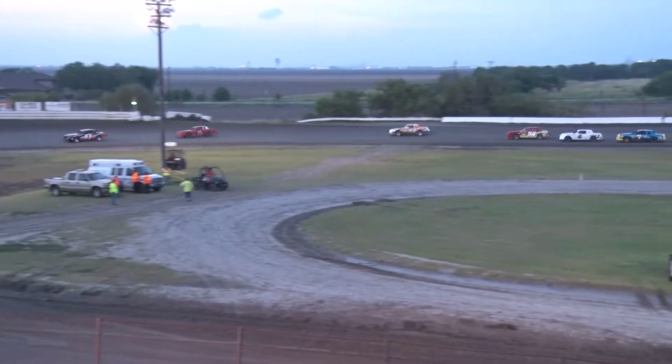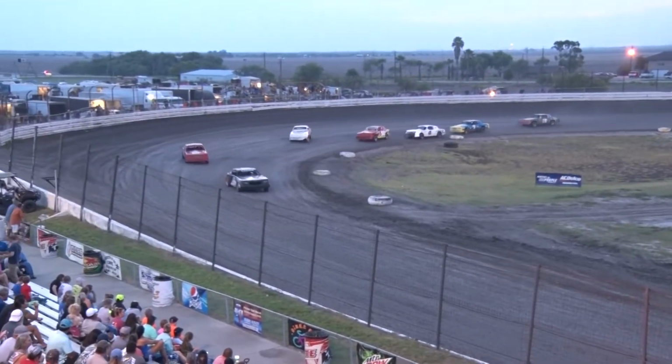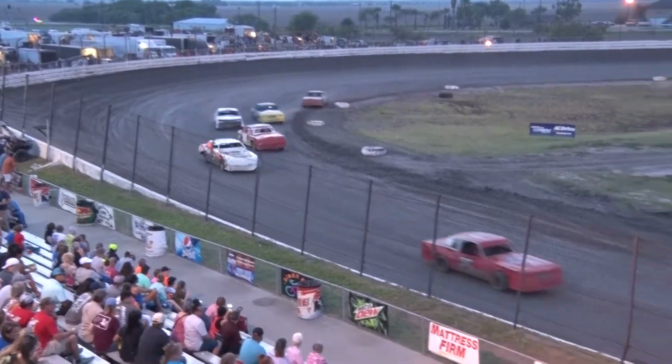Aaron Letty going to be your leader coming into turn number three. Nathan Rahe up to second spot. Sean Ward back to third. TJ Sullivan in the fourth position. Gary McDonald is fifth.